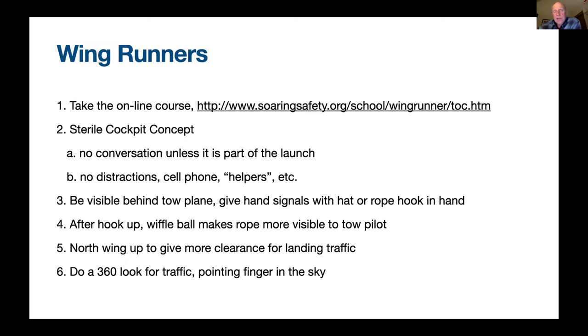Do a 360 look for traffic. One of the most important jobs a wing runner does is to look for traffic, look for landing traffic, look for traffic that's about to take off, and don't give the thumbs up if there's anybody landing or taking off.